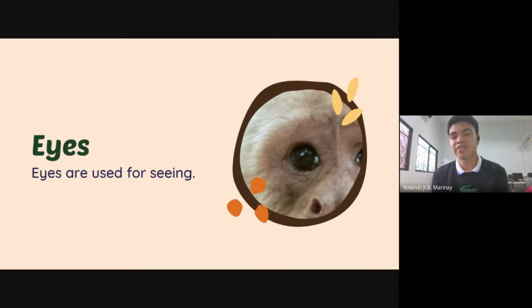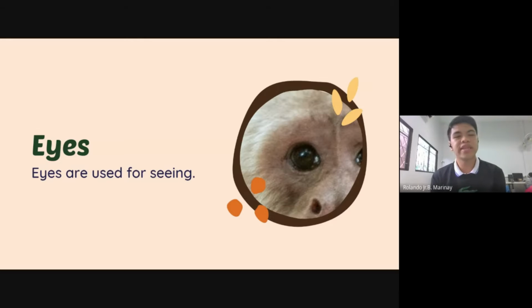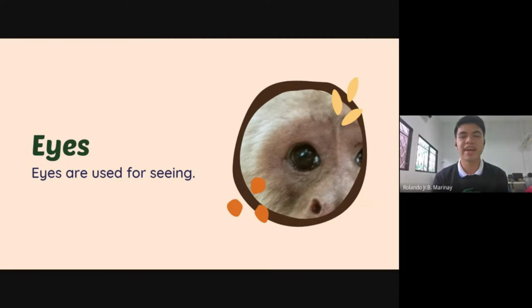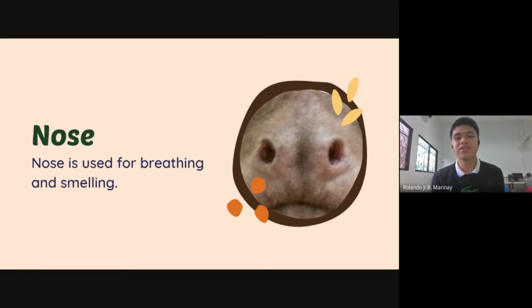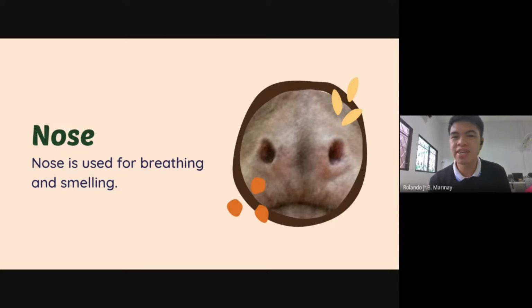What part of the body of the animal is this? Nice. Good job. Where do they use their eyes for? Very good. They use their eyes for seeing. What about this one? Nose. Where do they use their nose for? Smelling. Very good. The animals use their nose for smelling.